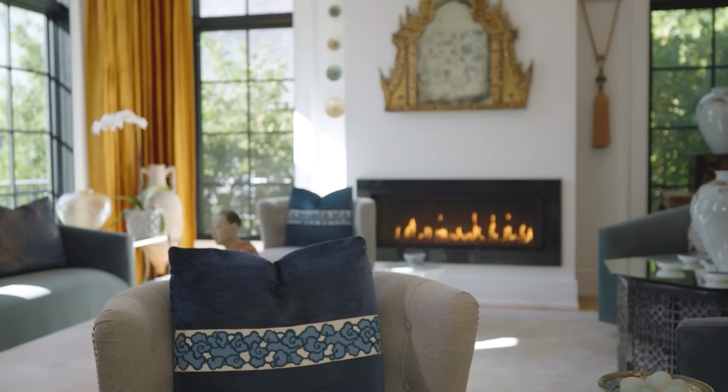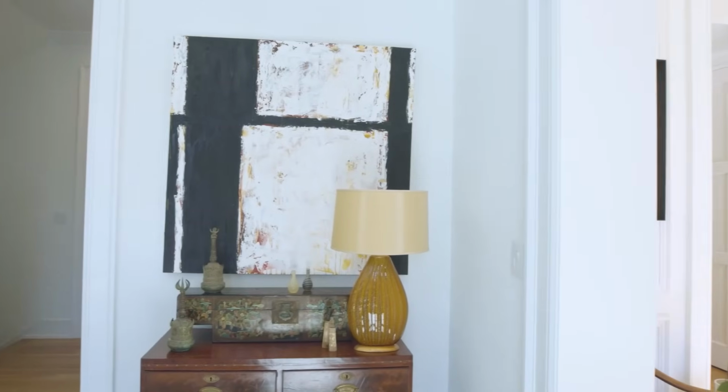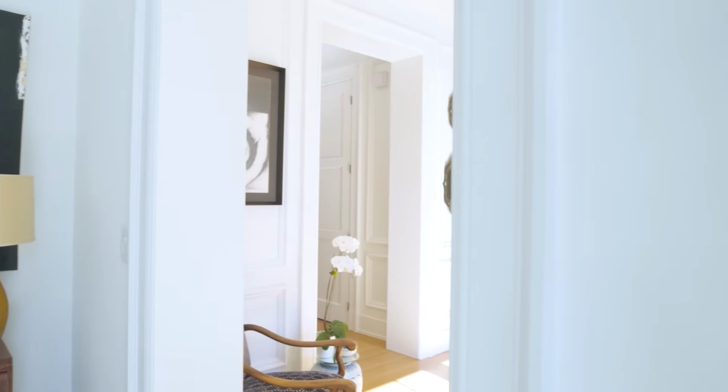This is a room that I'd like to linger in a bit because it contains some of my favorite things. People always ask me, do you have a favorite room in the house? And it's kind of like picking your favorite child. But if I had to pick, I would say probably this room. Please come in. Okay, let's start over here with this painting, Artist Unknown.